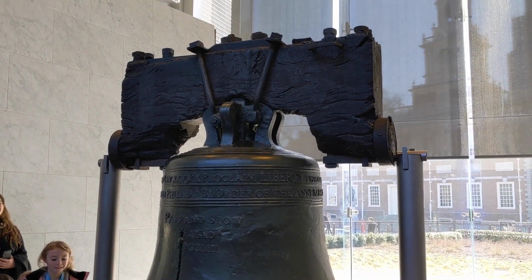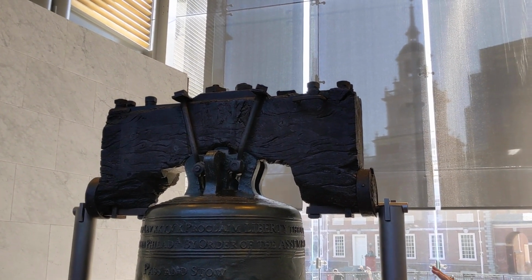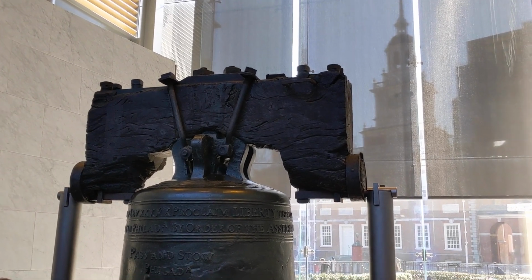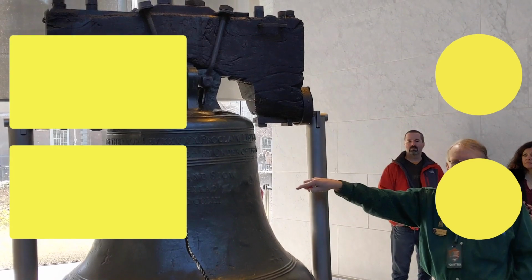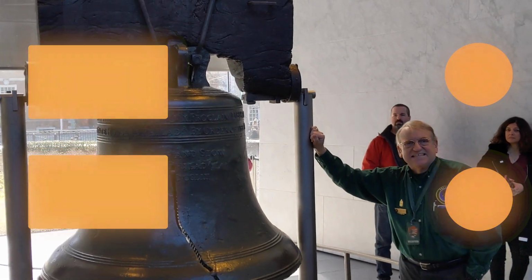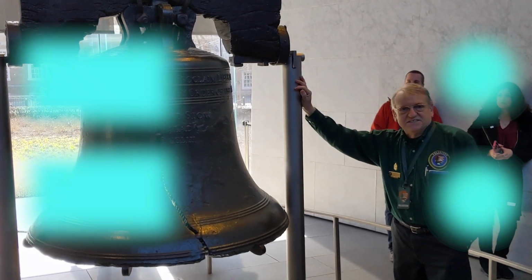But there it is, the one and only original Liberty Bell. It can't make a sound, and it's the loudest bell in the world. People start making the association, calling this the Liberty Bell. That's when it gets the name in the 1750s. And then once the name Liberty Bell is attached to it, it's cemented forever.